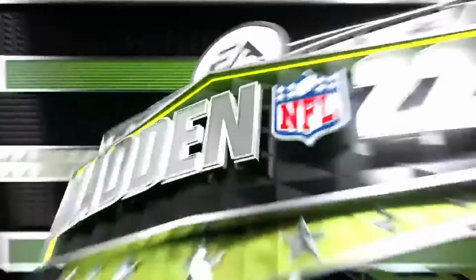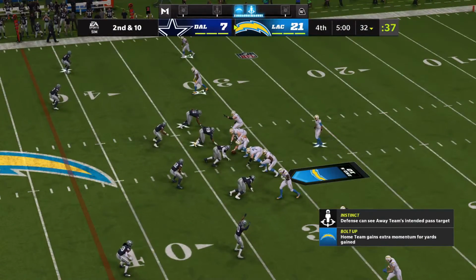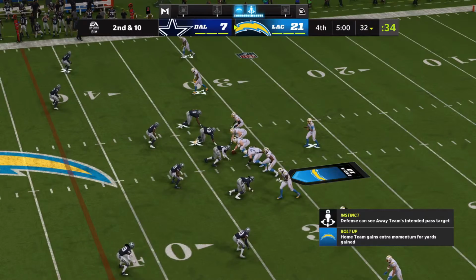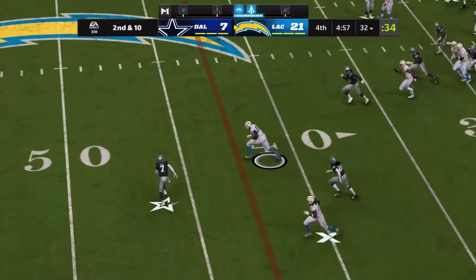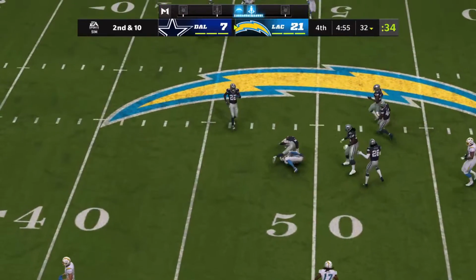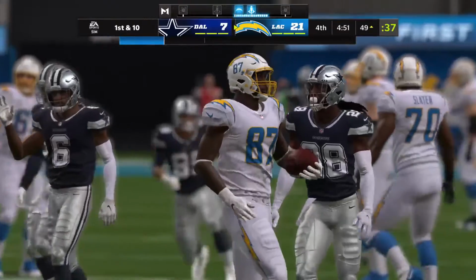Back now at SoFi Stadium in Inglewood. It's Charger football, and they've got the lead as well as we begin the fourth quarter. Here's Wilson, and brought in by the tight end Cook. And he'll be taken down, but not before he gets into enemy territory.